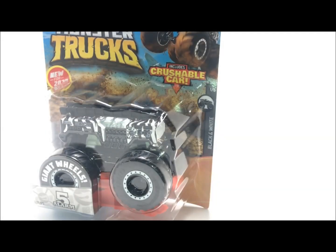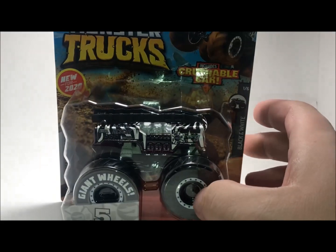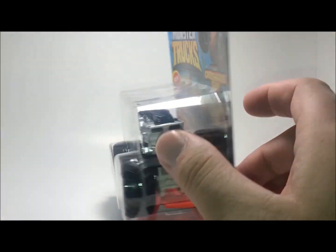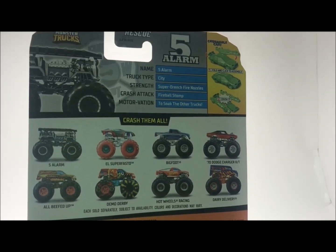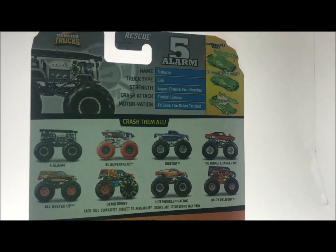Alright, so starting off the top 3 with the next truck, which is another piece of the black and white trucks, which is new for Hot Wheels this year, and that's none other than the Safari, I guess Safari or Zebra 5-alarm. So this is truck number 1 out of 6 for black and white. We did see a black and white truck earlier with Bone Shaker, which was pretty cool. I did like that truck a lot. So 5-alarm, truck 17 out of 75, black and white 1 out of 6. And to read its motivations, 5-alarm, truck type, city, strength, super drench fire nozzles, crash attack, the fireball stop, the motivation to soak the other trucks.